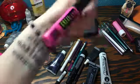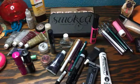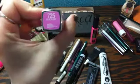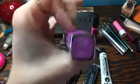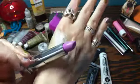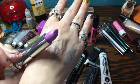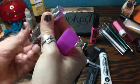It's just some old Great Lash mascara. This one I don't really like. I'm gonna get rid of this one. I just recently got it. It's just not the right color for me. This lipstick. It looks so gorgeous, doesn't it? But it just looks terrible on me. It just doesn't work for me, even though it's a gorgeous orchidy purple color.